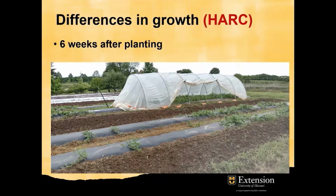This picture is to show you the differences in growth 6 weeks after planting in the field. You can see in the back under the high tunnel, on the right the low tunnels, and in front on the left the uncovered and unprotected planting. And from the beginning they show a difference not only in growth, but in the timing for female flowers to show up and start to set fruits.